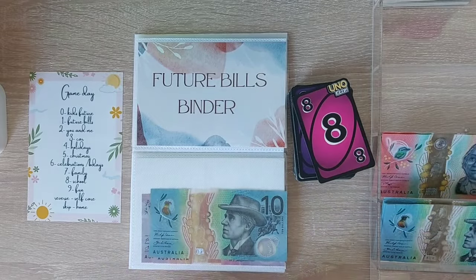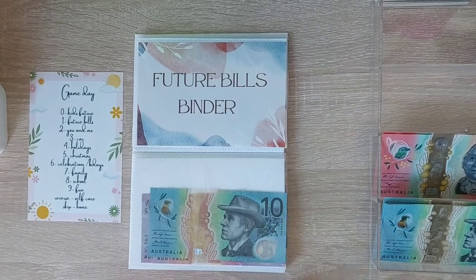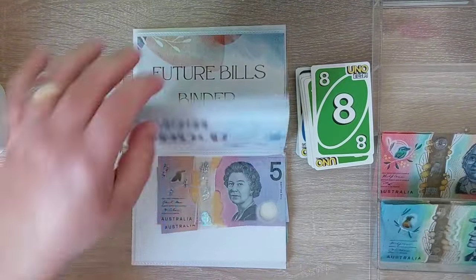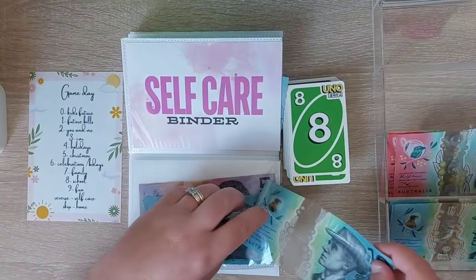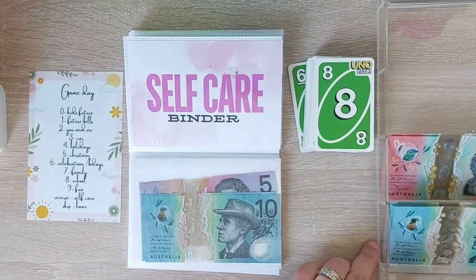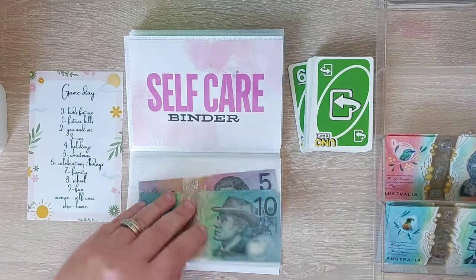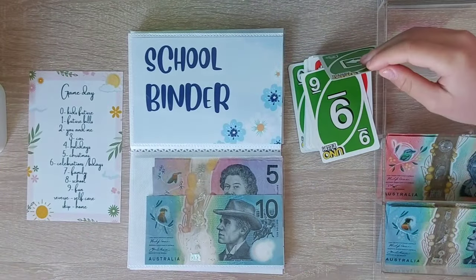Go. It's two. Oh, dang it, flip the deck. We haven't had any plus fives or anything. So on the dark side again. Well, that's a good thing. Reverse. Self-care. Mama, imagine you get a plus five on Christmas. I think I'm only going to be able to have one of you helping me because there's too much happening. Lexi keeps knocking stuff and everything keeps moving. Three, eight. School. Eight is school. If you get a plus five on Christmas, you're going to be bankrupt.